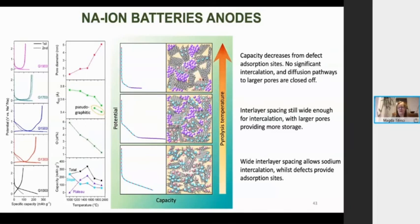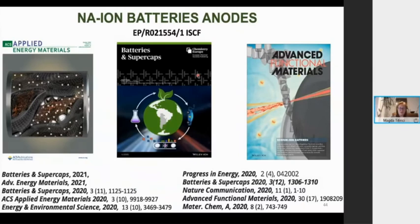And here you can have bigger pores, but if the access to these pores is closed, you can have as many pores as you want. You do need the connectivity throughout the carbon to conduct sodium and allow sodium to sit in these pores. And so again, this is another area where we've done a lot of work. It's sodium ion batteries. So if you're interested, these are just some ideas.